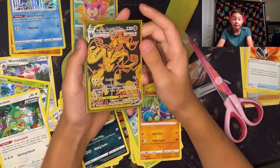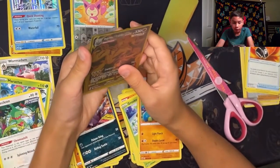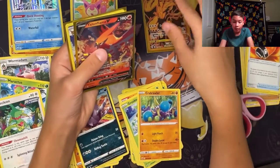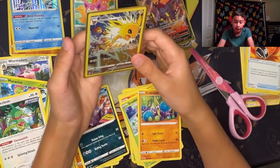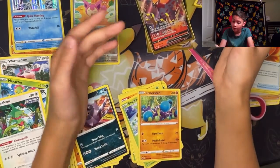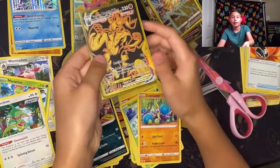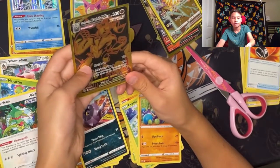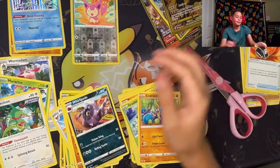So, VMAX Urshifu. Talonflame V. Full Art Jolteon. Like, oh my god. I've never gotten a card like this. Ever.